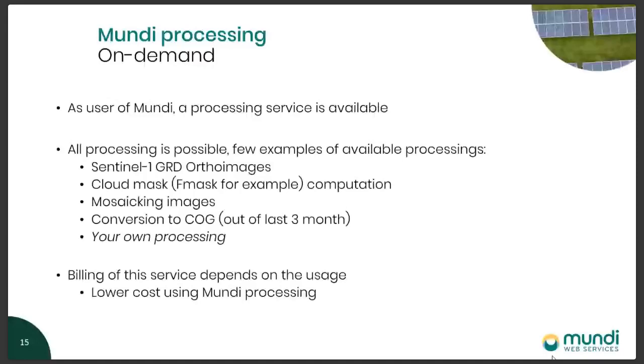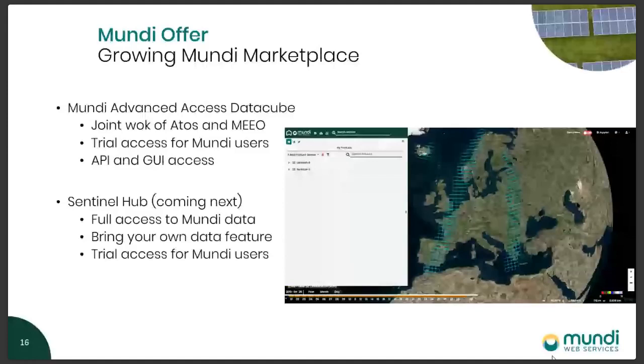The last point regarding the Mundi offer is that we also have a marketplace where we present all the features that I talked about. This marketplace is also growing with, I would say, applications that are coming from partners and developed between Atos and these partners. For example, we have a data cube that arrived in September. It's a work between Atos and Meo, an Italian company. For now, this data cube is in trial access for all Mundi users.